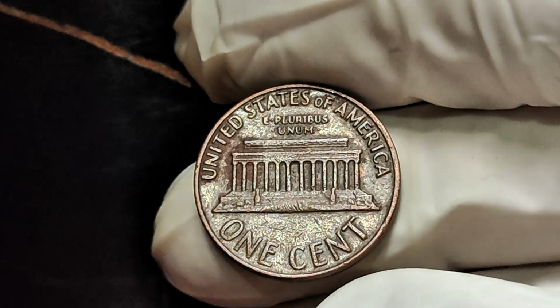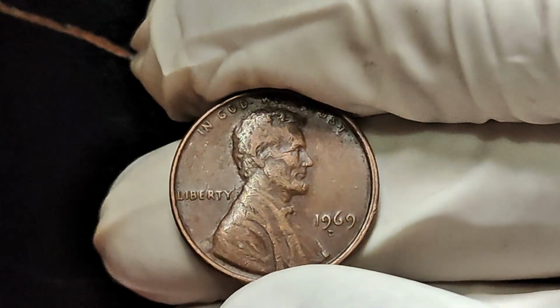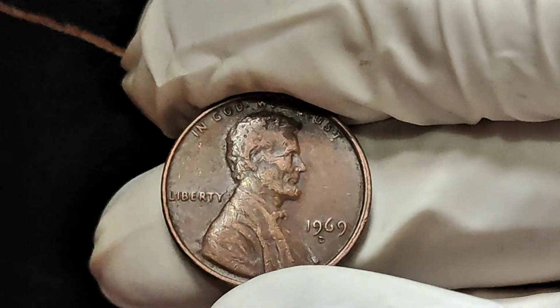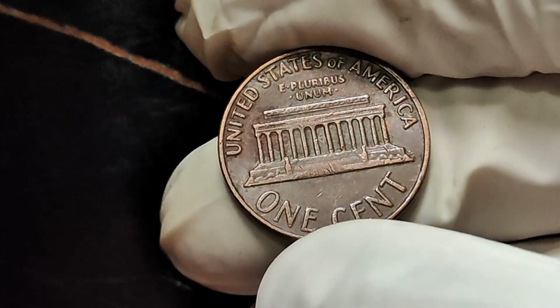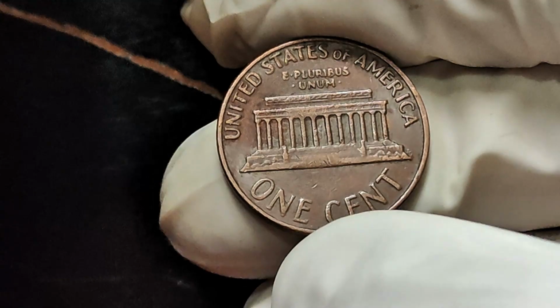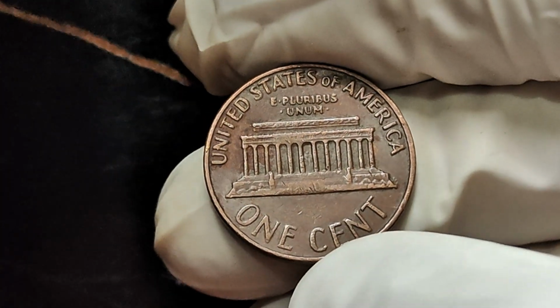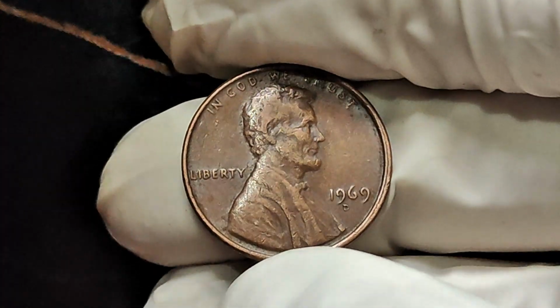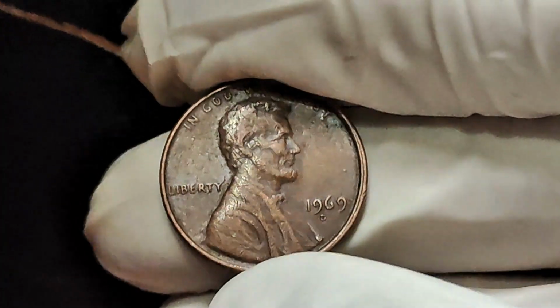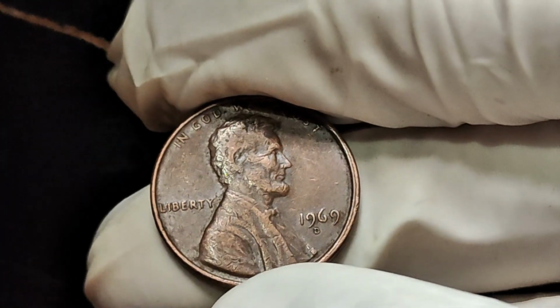But why? Why would someone pay so much for a penny? It's simple, rarity creates value. Think about it like this. If you had a one-of-a-kind baseball card or a rare stamp, collectors would jump at the chance to own it. The 1969 D double die penny falls into that same category, an extraordinary piece of history that's worth its weight in gold. Literally.